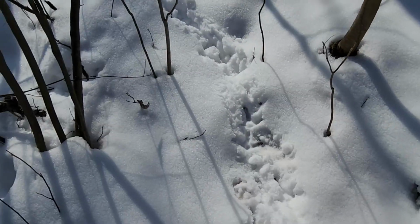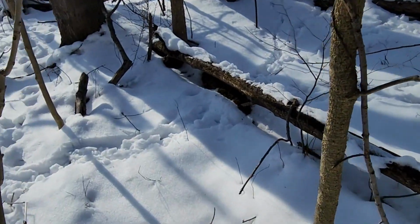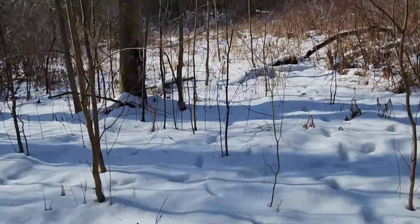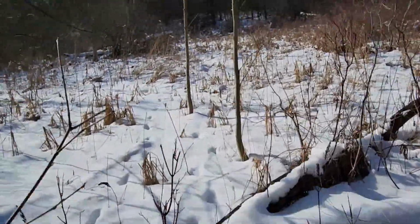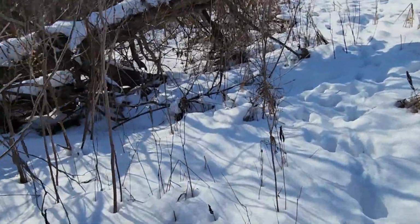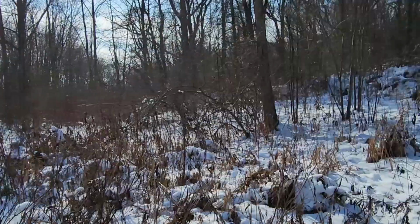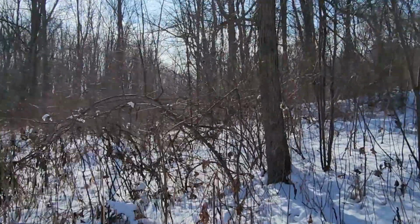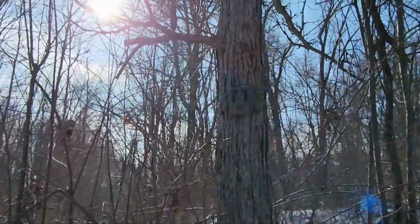Some fresh turkey tracks. We've been all through here this morning. A few tracks through here, but not a bunch. Well, the camera's still there. That's good news. Definitely been some deer in here. Not tons, but some. We'll see what this thing took for pictures.